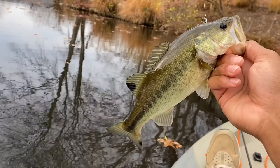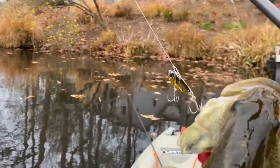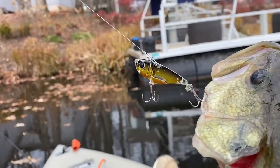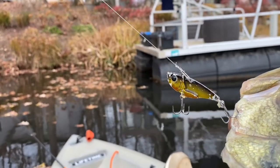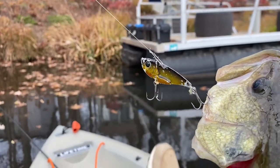Another nice little pounder, you know, right off of this point. They're loving this thing, man. That Damiki blade right there, that is what's doing the damn work today, boy. Actually, lately, that's what's been putting all the fish either on land or in the boat.